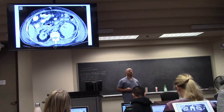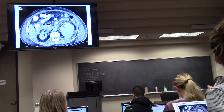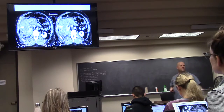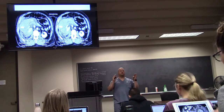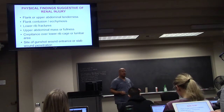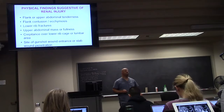Okay? Ischemic kidney. Now this is pretty easy to see: this is a small kidney here, and this is a pulverized kidney here, with all the blood surrounding it. Okay. And this is just hematoma and fragments of that right kidney. Okay. When you go to the CT scan, y'all realize you're standing at the feet looking up, so that's right and left. Okay. Physical findings that suggest renal injuries: flank or upper abdominal tenderness, flank contusions, ecchymosis, lower rib fractures, crepitus over the lower rib cage.